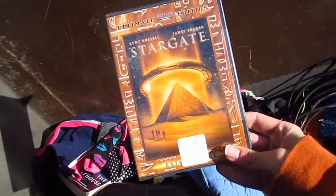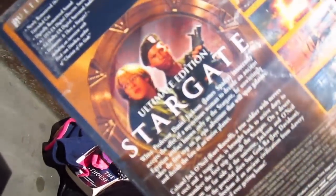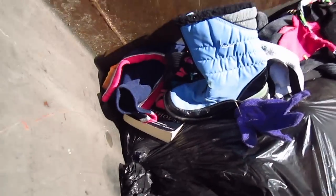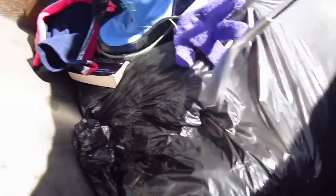Some trash in a dumpster. Crazy. Looks like some bathroom stuff. Okay, a DVD. It's not open. Stargate. They threw it away. It's never been opened. Look, a golf club. I don't play golf. That's awesome.